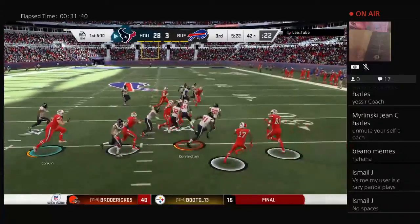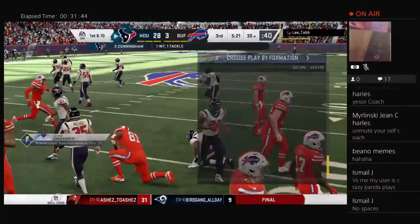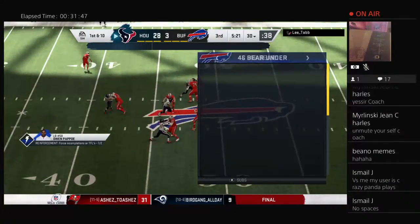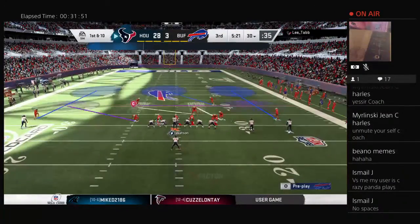Zach Cunningham with a pick. And he will bring this all the way up to the 30-yard line. That time defensively looked like they showed quite a bit of pressure but backed off, and it proved fruitful.